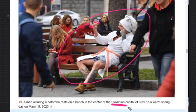He looks like a stereotypical Mexican guy. Very interesting, because he is in Ukraine. Very interesting. Oh, okay. And it says it's warm, but these people are all wearing jackets. And he is only wearing shorts and a robe. Maybe he is cold. He looks relaxed.